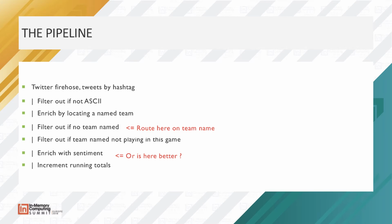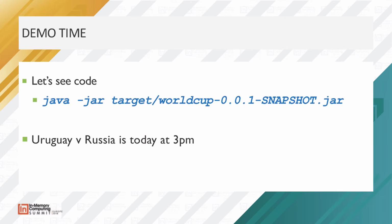Let's see some code. Now, I mentioned I don't know what's going to happen. We're going to connect to the internet and pull some tweets out of Twitter. The Uruguay-Russia game is on today at 3 o'clock. Go back. Here's something wrong with my coding. I'm filtering in ASCII characters and filtering out everything else. So that's going to be wrong for Uruguay-Russia.